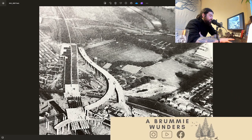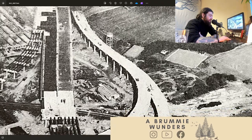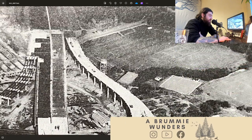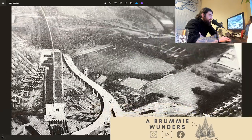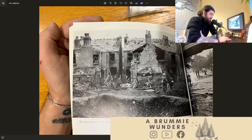Well, there you go. Motorway there, four lanes either side. Wow. Just mad. Where do you start with these kind of things? What's this? It's the destruction of a row of houses on Milverton Road after a bomb landed in the back garden.